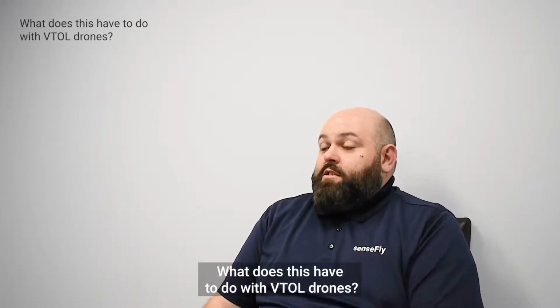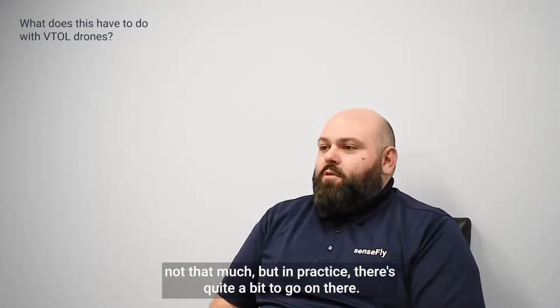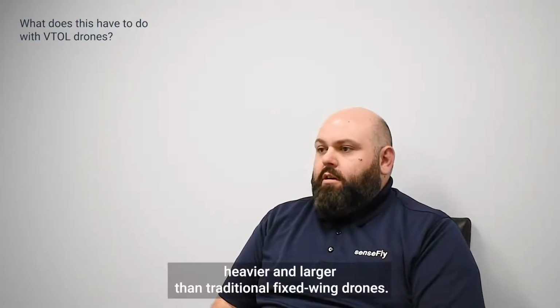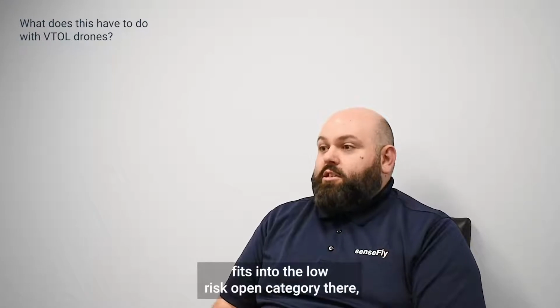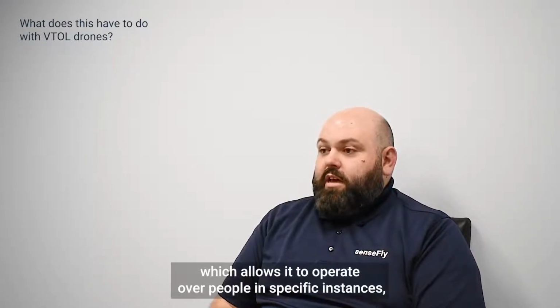What does this have to do with VTOL drones? Well, in theory, not that much, but in practice, there's quite a bit to go on there. Typically, vertical takeoff and landing drones are quite a bit heavier and larger than traditional fixed-wing drones. And so in Europe, for example, we've seen that SenseFly, the eBee X system, fits into the low-risk open category there, which allows it to operate over people in specific instances.